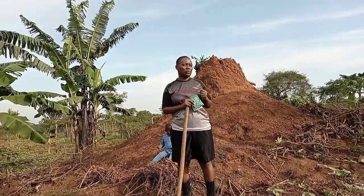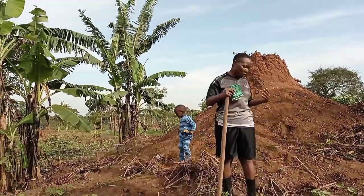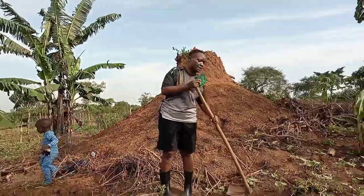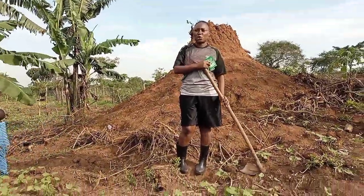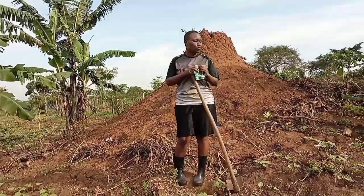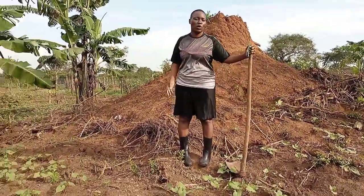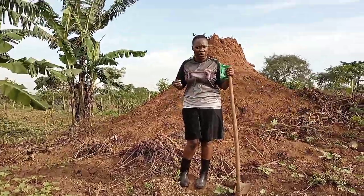So today we are going to plant these pumpkins and butternut squash. I'm going to take you through how you plant these two items to be with food at your home. We're talking about African village life, guys. We have to increase our food security. We have to increase our production, guys. It's not a matter of being in a village just sitting there when you don't have food. You have to have a variety of food, guys.